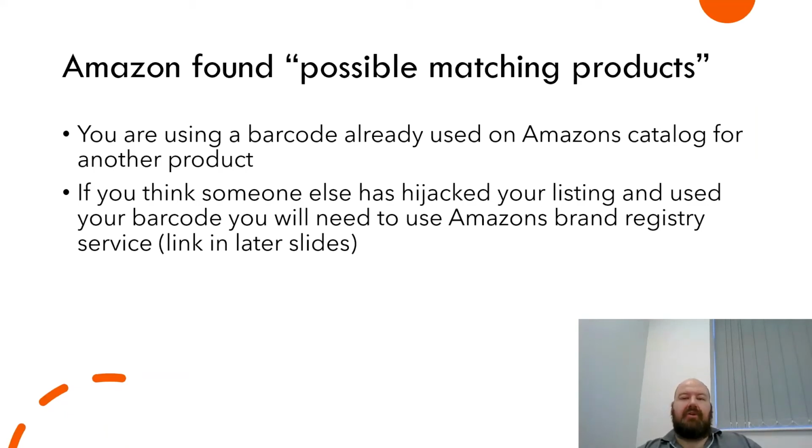It's also possible that the barcode is very close to the one you're using, but the title is the same. Amazon is getting very clever at trying to find duplicated products, and it's trying to put an end to that very strongly. If your product is owned by yourself, and you have your own barcode and your own brand, which we'll get into a bit later on, and you think someone else has hijacked your listing, register for Amazon's brand registry, which again I'll talk about later on. You'll need a registered trademark, but that will help you control your listings and your barcodes as well.